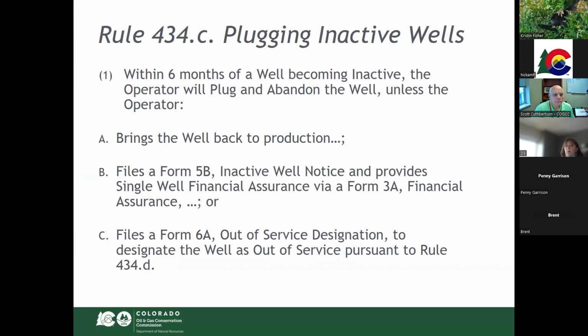So the requirement by Rule 434.c says that within 6 months of a well becoming inactive, so for any of those above reasons, the well will be plugged and abandoned unless the well is brought into production, a Form 5B is filed, and or it could be that it's placed on a 6A out of service designation list.